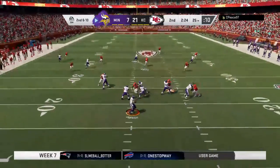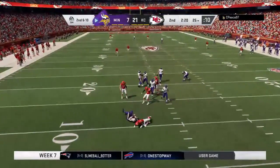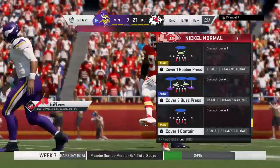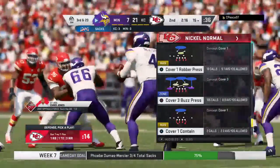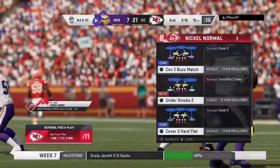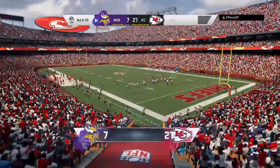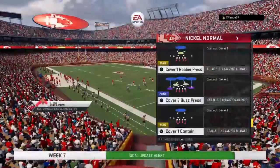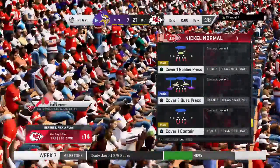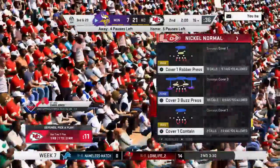Now a play fake, and it's Newton. And they get to Newton and take him down for the sack. Grady Jarrett making his presence felt. He gets the sack. I'm starting to feel for that quarterback back there. I mean, you know me. Normally, don't have a lot of empathy for the QB, right? In this case, definitely. He's been on constant duress this entire game. I don't know how he's surviving back there. And to think, there's still a long way to go in this football game.